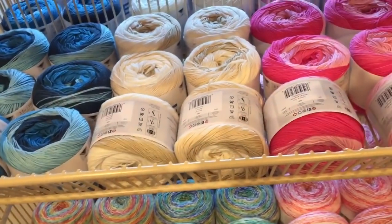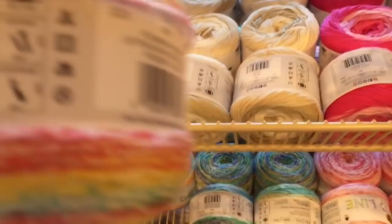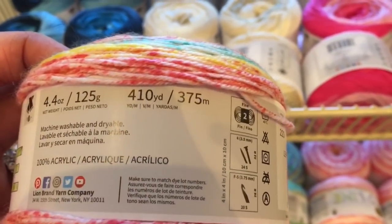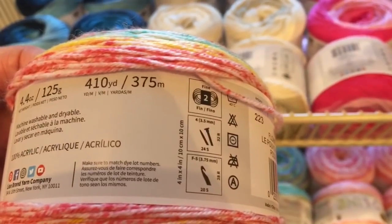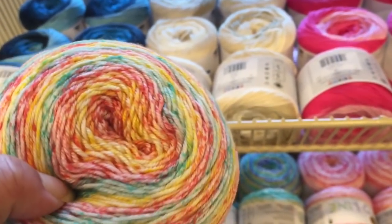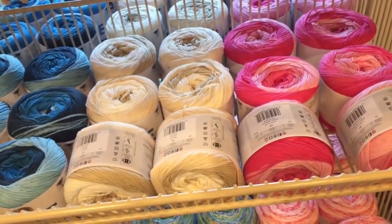Oh, I gotta get out of here. I love this store. This is a 2. I'm gonna pick up some of these. 410 yards, crochet hook 3.75. So let me get a couple of these.